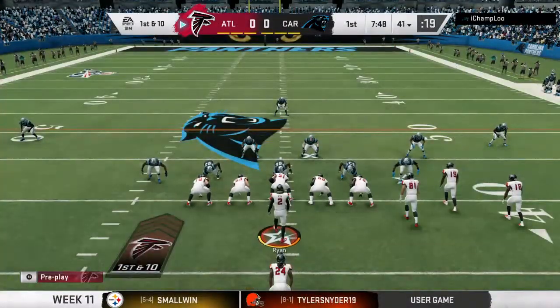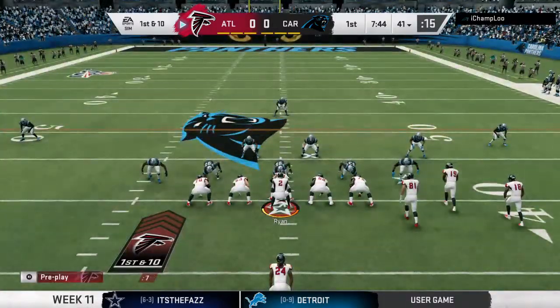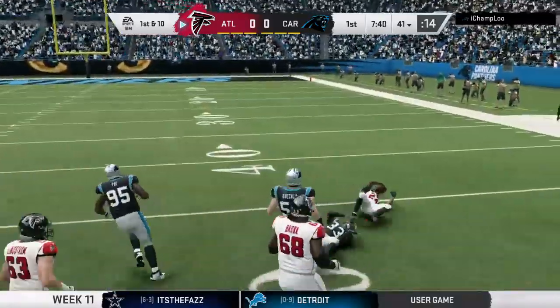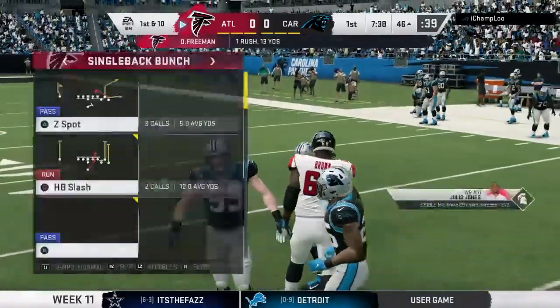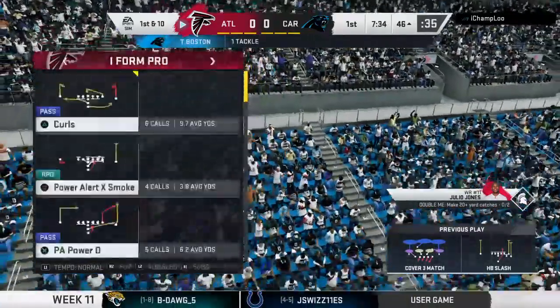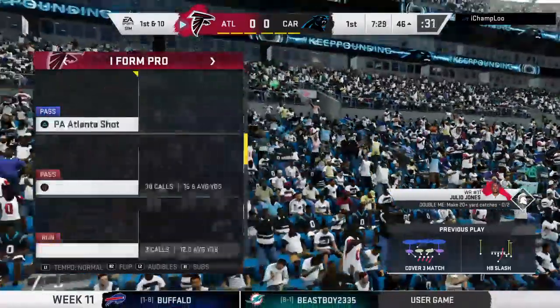One play has him up past the 40 already, and another 1st and 10. A carry for Devontae Freeman, who missed most of last season. And he'll be taken down, but not before he works it past the 50. It's a gain of 13 and a first down for Atlanta. Well, no slow start here. A couple nice chunk plays back-to-back.